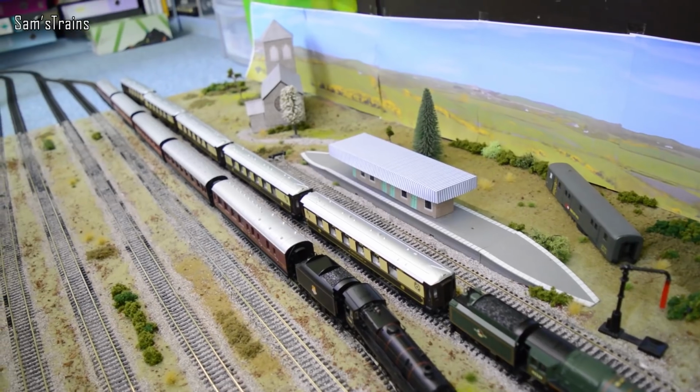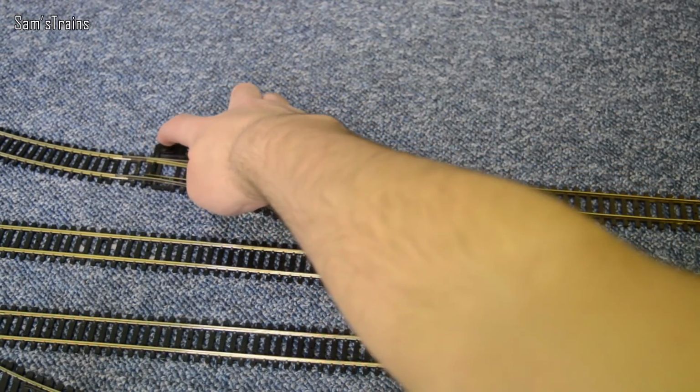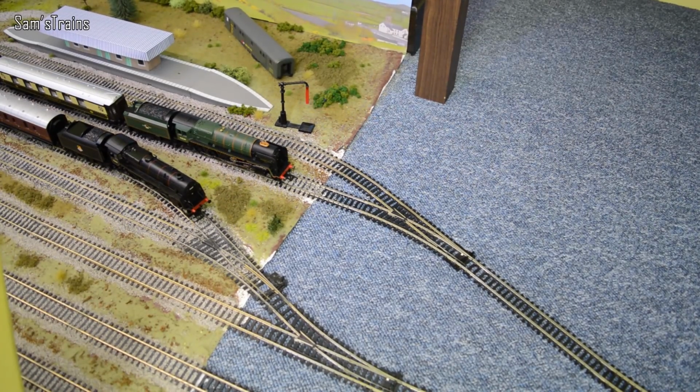So I'm going to get these points, these 2 sets here, and I'm going to get her out, and then I'm going to tell you all about the very last class of steam locomotives. I know I did tell you this a few days ago when I did a 9F review, but you might find it interesting anyway. So here we go, let me get her started.